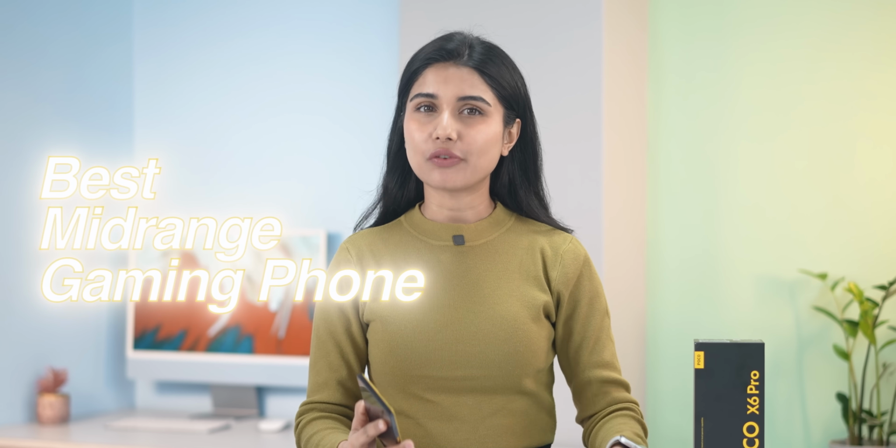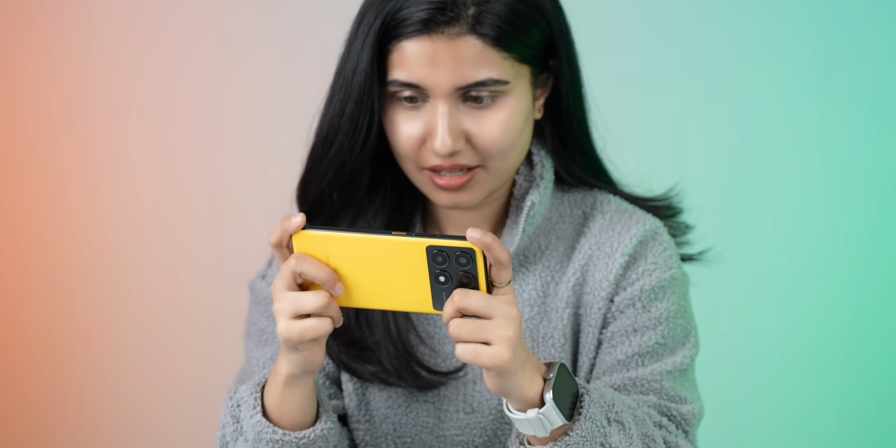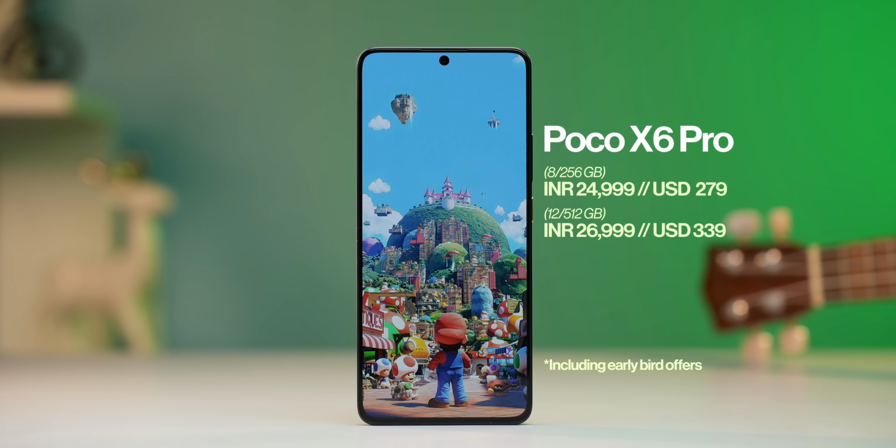So this is the all-new Poco X6 Pro, and I believe this is easily the best mid-range gaming phone of 2024. I have been testing it for a little over a week now, and I am absolutely blown away by its performance more than anything else. Right now, I'm not sure what its official price is going to be, but I think it will launch for under 30,000 rupees or $350.